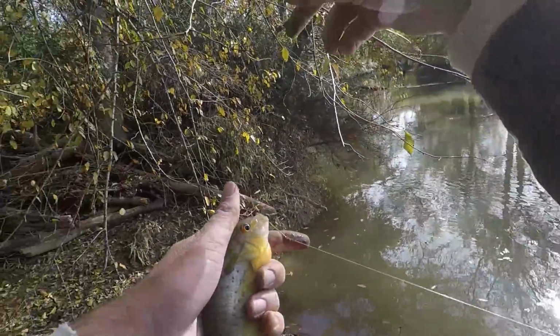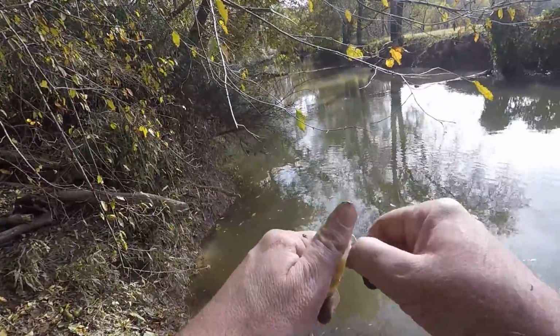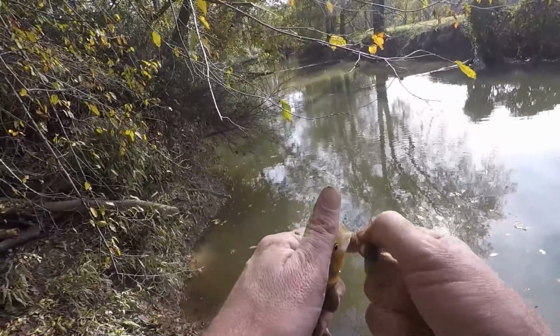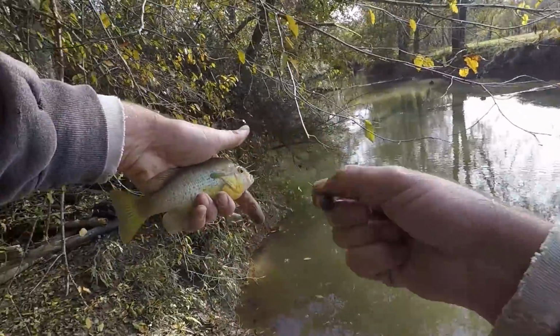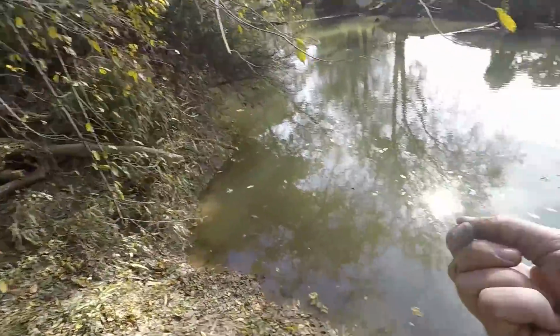I started to go upstream. There. All right, little red breast, real pale looking. Usually they're really bright colored, but I guess in the wintertime they get a little pale.